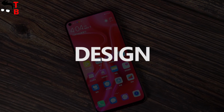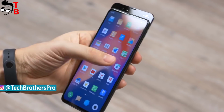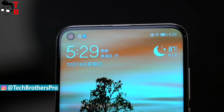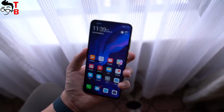The main feature of the new smartphones is the holes for the front cameras. It looks much better than big notches and is much more reliable than a slider or pop-up camera. If we compare Galaxy A8s and Nova 4, then the latter has a smaller hole, so it comes with a higher screen-to-body ratio. In other words, Nova 4 is closer to a bezel-less screen.